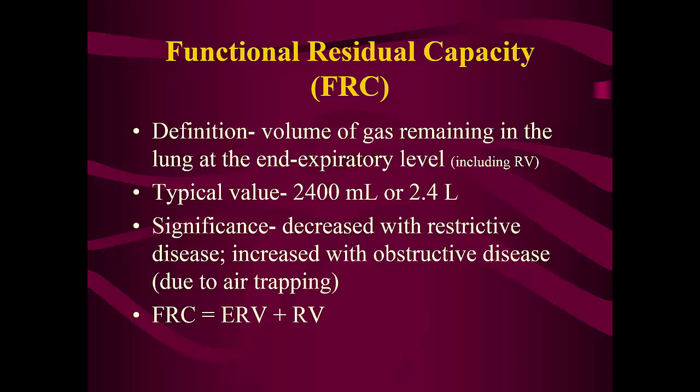The FRC, the functional residual capacity. The definition here is the volume of gas remaining in the lungs at end expiratory level, including the residual volume. The typical value is about 2,400 mLs or 2.4 liters. The significance is it's decreased with restrictive disease and increased with obstructive disease due to air trapping. Calculation here is FRC is equal to the ERV plus the RV.